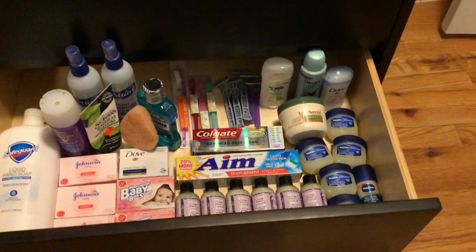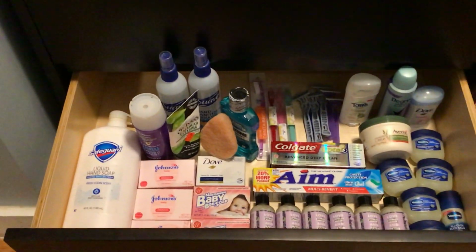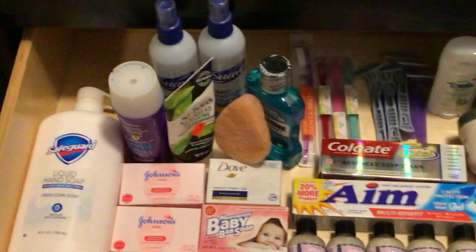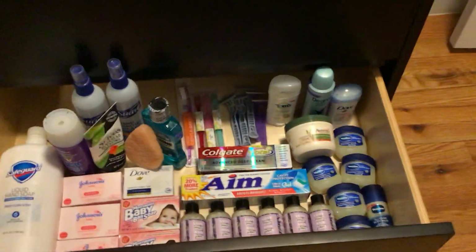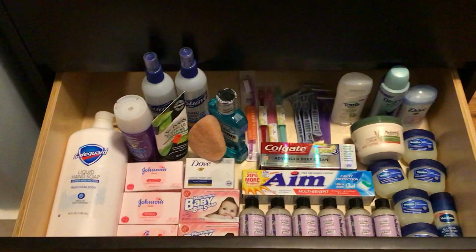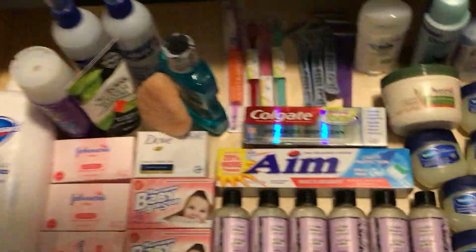This is body care, skin care, hygiene, and oral hygiene, all the products. So let's start off with hygiene. I'm going to show you guys over here. We'll start with oral hygiene first.